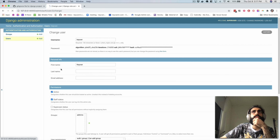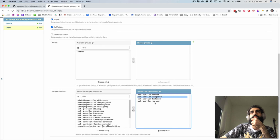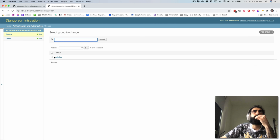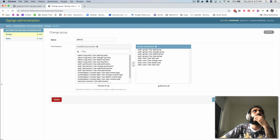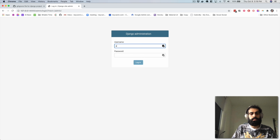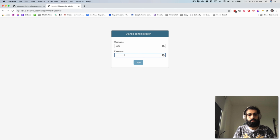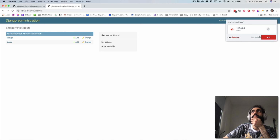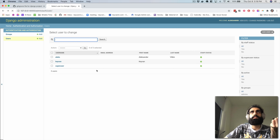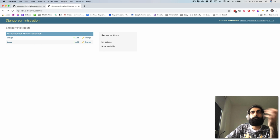I want to go to K1 and do the same. So now this time, instead of manually finding these, I just do one thing. He's an admin. Perfect, you're good. Yeah, save. And then you can see on the groups that admins have these permissions. Cool. Now if I log out and log back in with Alex's account, you're going to see that he has access to users and groups, same as the rest of the people. All right.